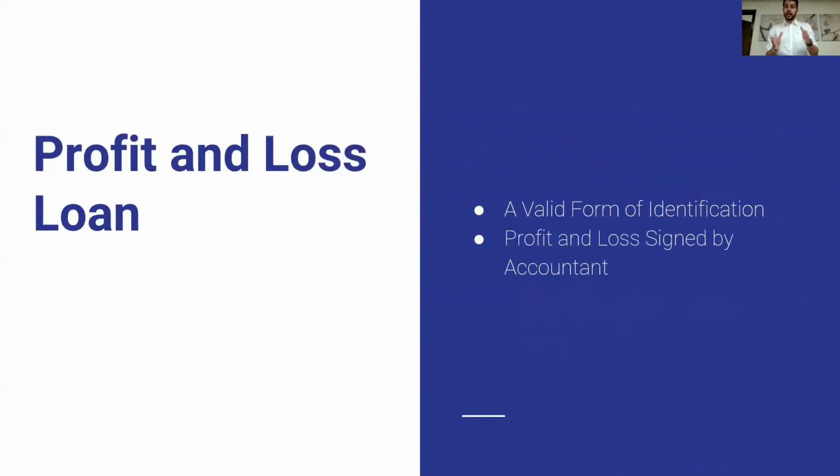Your income is going to be verified by an accountant, and the profit and loss is going to be sent to the bank. Whatever the accountant said you made for that year, the bank is going to use that specific amount in your qualification. Therefore, let's say that your accountant used you for $60,000 income. That $60,000 yearly income means $5,000 a month is what you make. And therefore, I'm going to use $5,000 a month based off the profit and loss that your accountant provided.